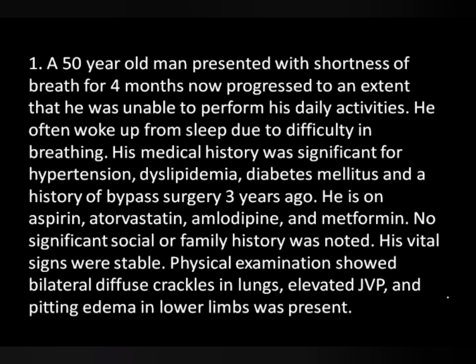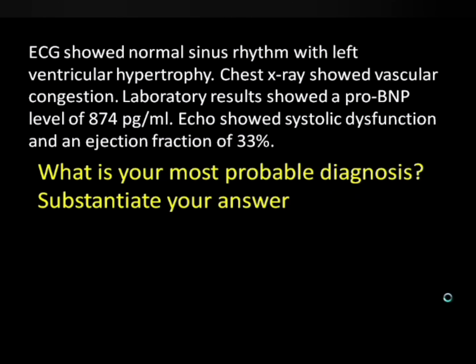His medical history was significant for hypertension, dyslipidemia, diabetes mellitus, and a history of bypass surgery 3 years ago. He is on aspirin, atorvastatin, amlodipine, and metformin. No significant social or family history was noted. His vital signs were stable. Physical examination showed bilateral diffuse crackles in lungs, elevated JVP, and pitting edema in lower limbs.